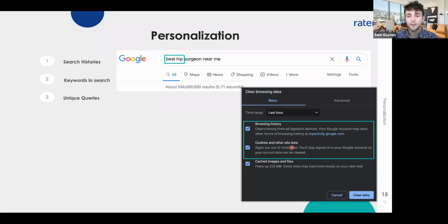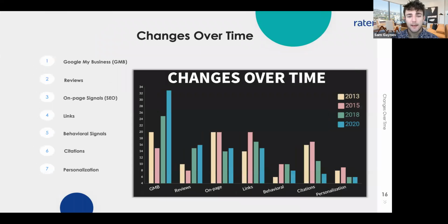So orthopedic surgeon versus best orthopedic surgeon versus best hip replacement surgeon, all going to yield different results. And changes over time. It's really what I was kind of most excited about. So Google has, again, grown massively. Majority of the reviews, not only in healthcare, but across other industries as well, are being left on Google.